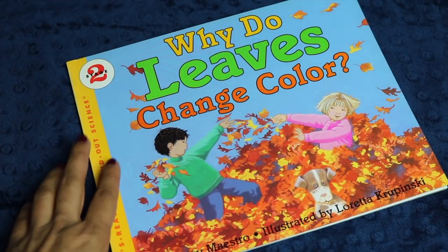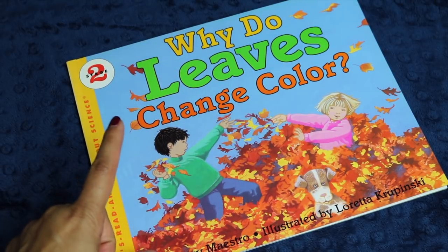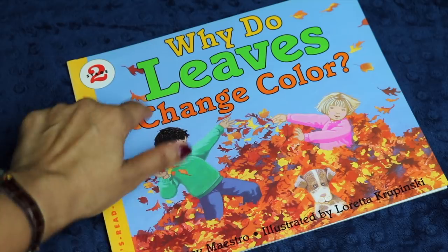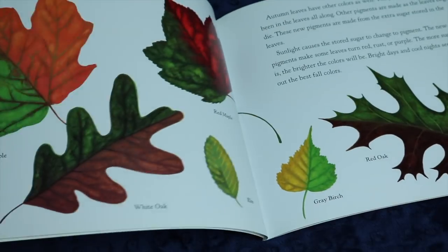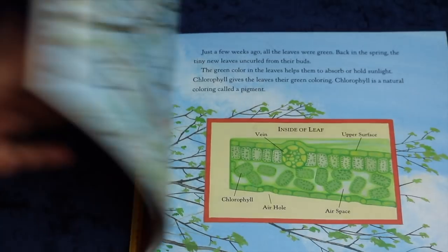I do buy some leveled readers, but only if I find them worthwhile, either because of the quality of the story or because of the educational value of them. And so, Why Did Leaves Change Color? This one was actually beautifully done, and I was really happy to find it. I think this will be a nice addition to our morning basket in the fall.